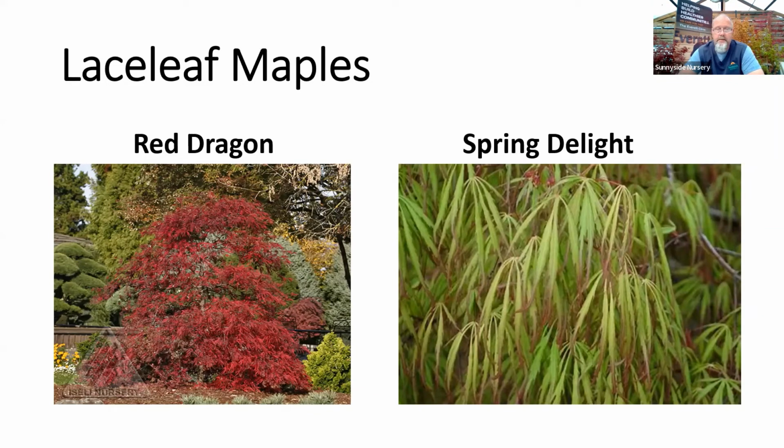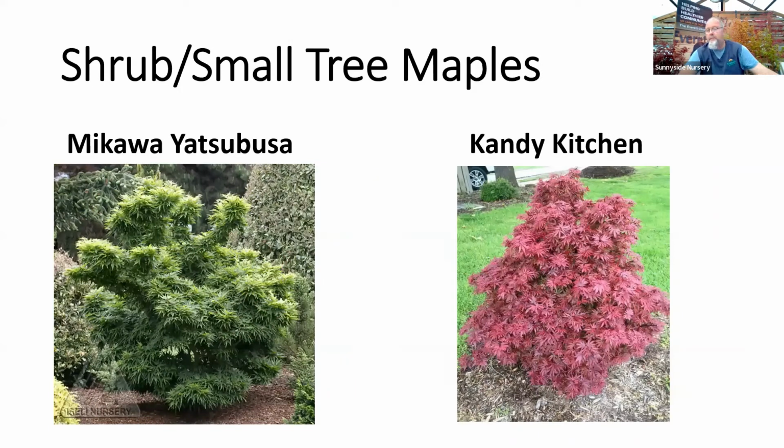Now, if we look at a few examples of small shrubby ones, a bunch of these are the ones I have in pots at my yard because I like the colors and I don't have room for more trees. So I think the quintessential maple of all maples, period, is Mikawa Yatsubusa. If you don't have that in your yard in a container, that to me just speaks Japanese maple. The color, the texture, the branching, one of the prettiest shrubby maples, I think. Very horizontal character, easy one to prune, easy one to grow.